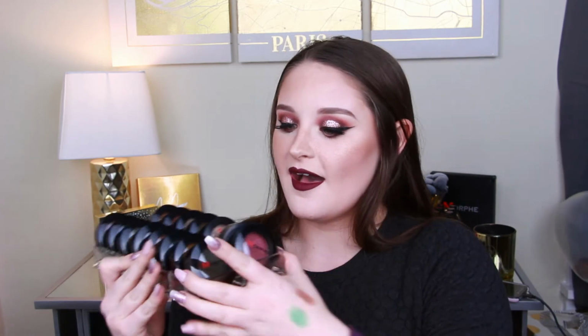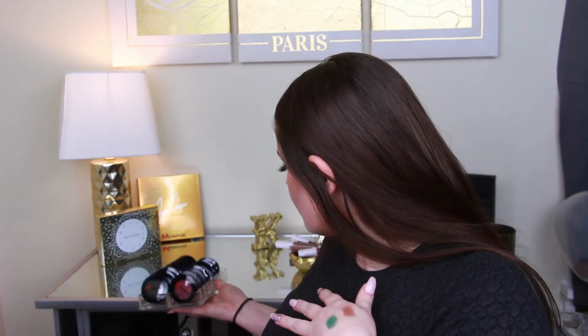But these are so pretty, and I was so sad when I broke mine. Here's the one that broke, and it's just not the same. Once it breaks and you fix it, it's just not the same. So I was so excited when I got these. They're so freaking pretty. They're kind of like their shimmery shades, but on a more intense level.